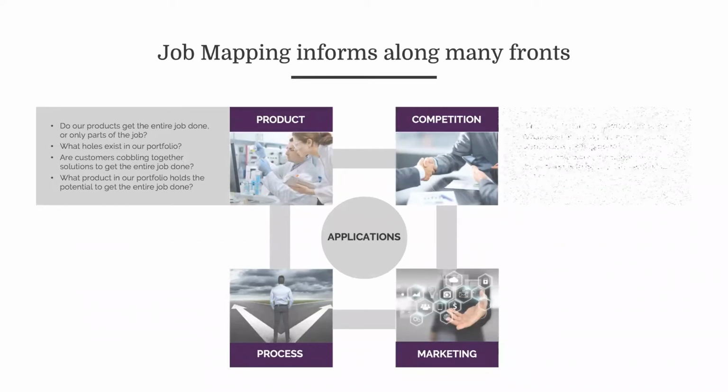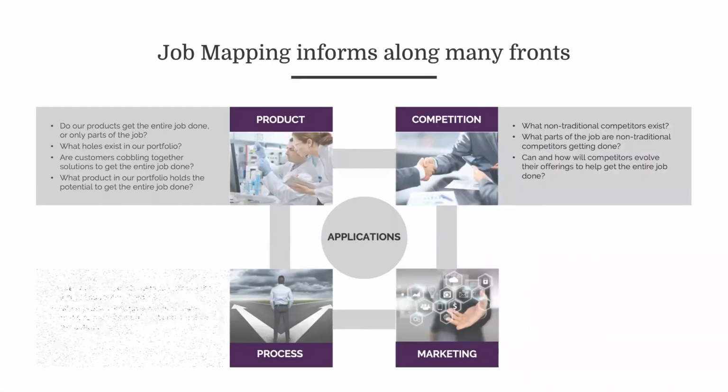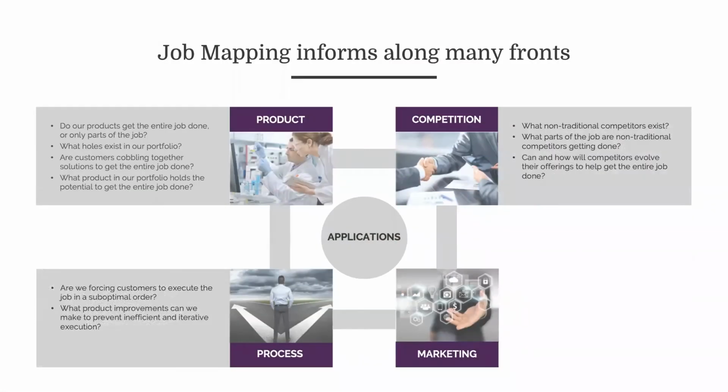And for competitors, you can ask the same questions about their products. What non-traditional competitors exist? Maybe you're in the execute step and they're in the monitor step, but you're in the same market getting different parts of a job done. You want to know this because those non-traditional competitors can disrupt you in a way that you won't see. We can also see from a process standpoint, are we forcing customers to execute the job in a suboptimal order? We often see that steps in the job are missing. There may be a confirmation step that's not there that's causing a lot of issues once you execute the job.